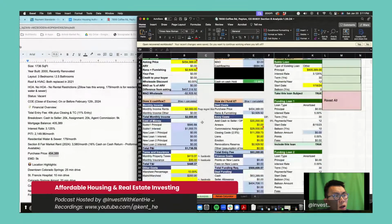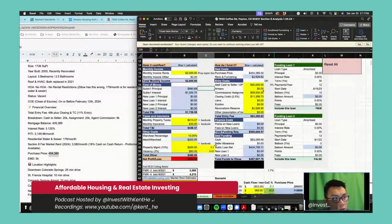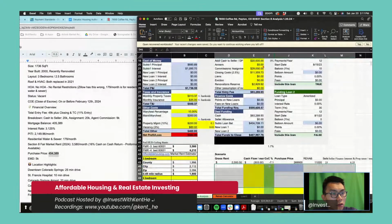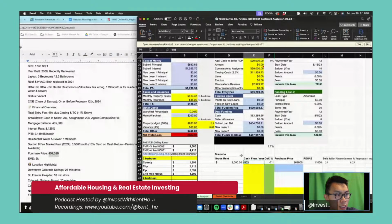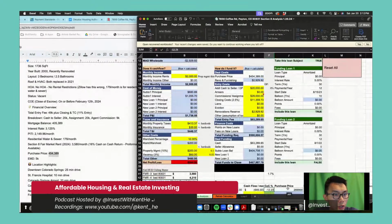All right, at $3,000, I still have 10% for my maintenance, and I still have 10% for my property management. I think this is a nicer home, so I'm going to put it at a 3% vacancy here. But this is what is resulting right now. At $2,000 rent, this is now a negative $645 cash flow. Cash on cash return is negative 12.23.